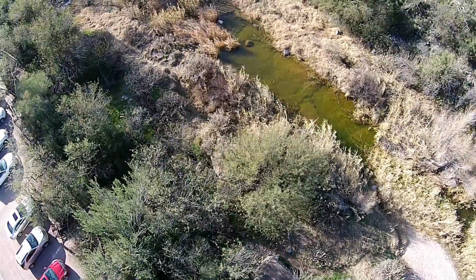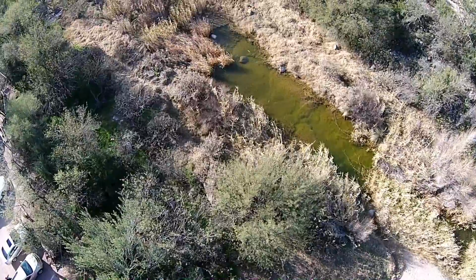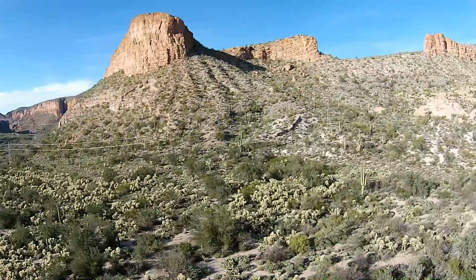It hadn't rained that long ago, so there is still some water in that little bit of a ditch there. That's typically totally dried up. There's very rarely I've ever seen any water there.